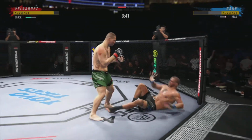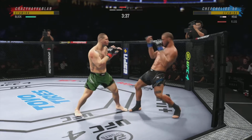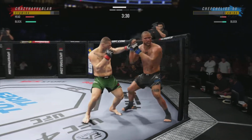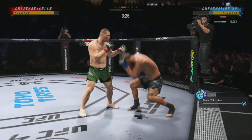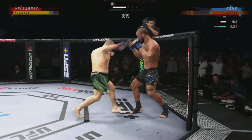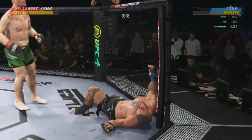Man. He needs to start looking to finish now because he's got his opponent hurt very bad. Oh! Slips to avoid the right. It almost looked like he went limp there for a second. Oh! He's out!